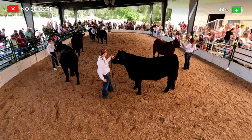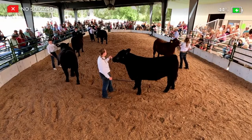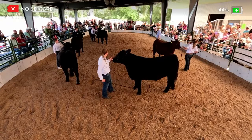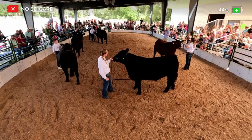We'll start with the ones that we'll release out the gate. They don't have to leave now, but young man's calf here on the end. For me, that one is big and long, has some growth and performance. For me, that one's balance is off a little bit.